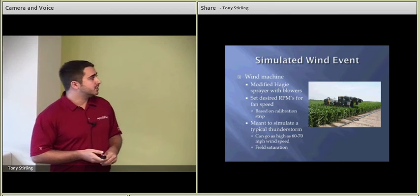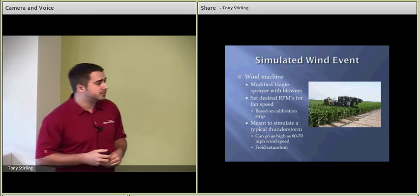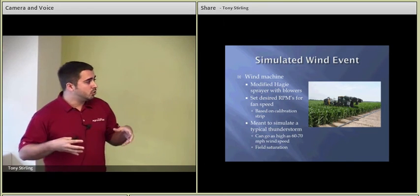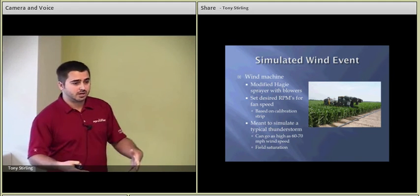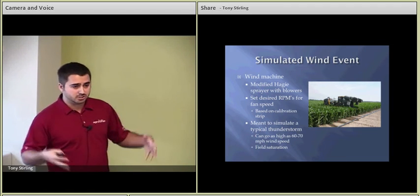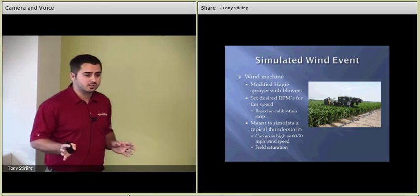So the wind event itself, the wind machine is a modified Hagie sprayer with blowers on the front. As you can see in the picture, there's 2 engines that run the 2 big fans all into a concentrated area. So when that's going through the field, it's concentrating wind on just the 2 rows that it's aiming at. The other wind is not affecting any of the other rows around it.